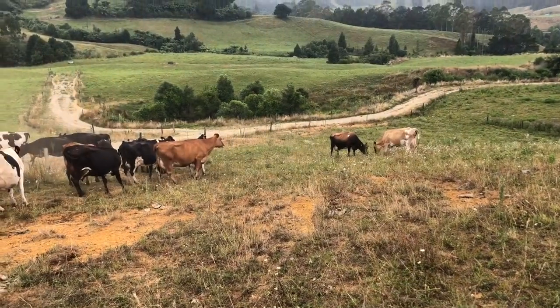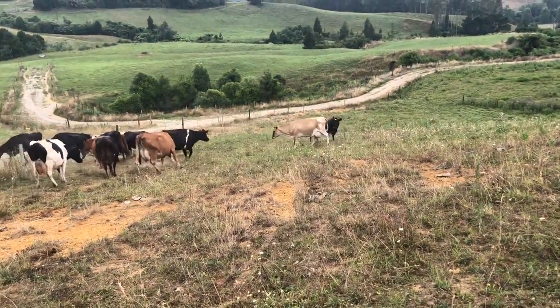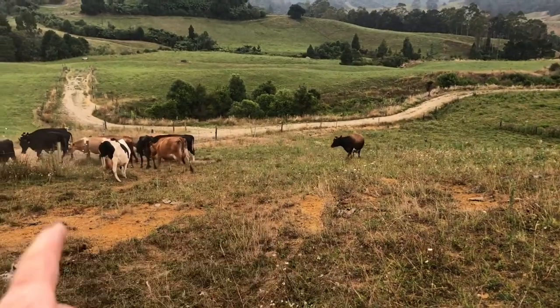They're just deciding who's going to go last. The one on the left, the blacker one, she's one of the last cows to be milked normally. And normally one of the cows that are in the back of the pack.